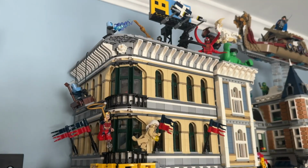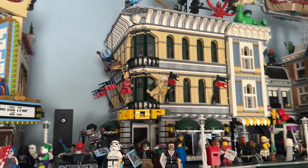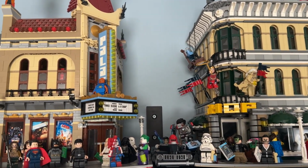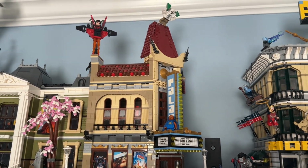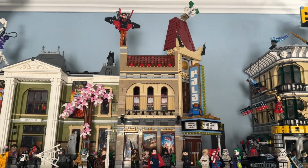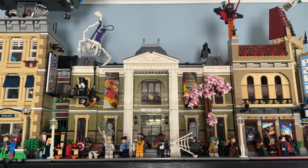We've also got the Goat Boat on top of the LEGO City too, and then we've got the Grand Emporium all the way over here, which I think looks pretty cool. We've got some more DC based minifigures on this side, and then right next to it on the other half of the Creator City, we've got the Palace Cinema, which looks really cool and is one of my favorites, with some custom movie posters. Shout out to LML Gaming for providing me with those.